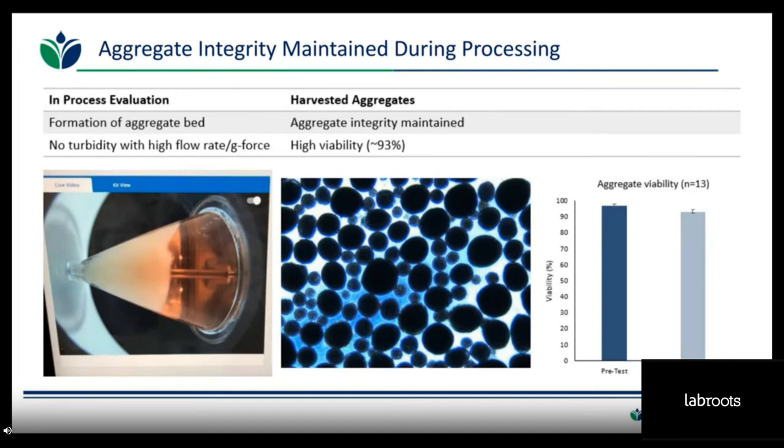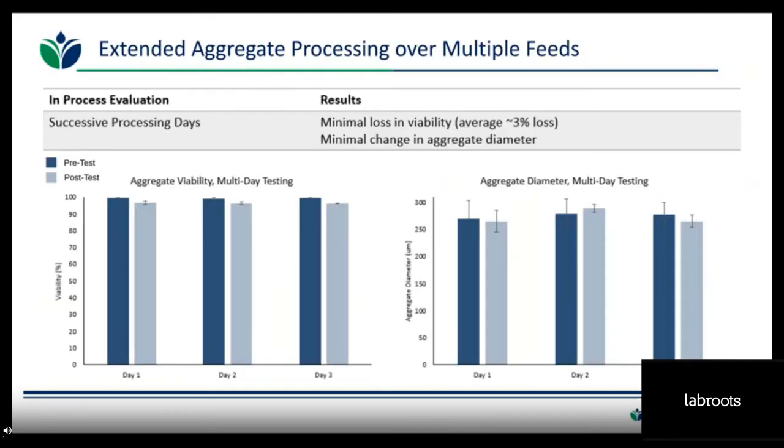We're also interested in evaluating the viability of the aggregates after processing, and this could be visually seen by any turbidity in the counterflow centrifuge cone during processing. And also post-process, we would look at the aggregates under a light microscope as seen in the middle picture there and confirm that the aggregates were intact, and then using software to make sure that our diameter after processing is comparable to the diameter before processing. We would also look at the viability before and after processing as seen on the graph on the far right. Pre-test, we would see aggregate viability in the high 90%. Post-test, we would also see comparable viability after Rotea processing.